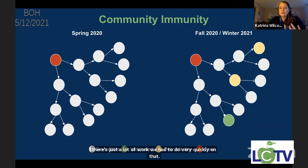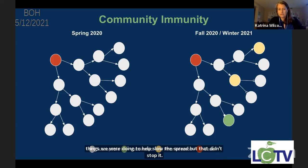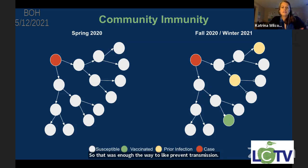And then we started opening things up, and we're using masks and testing, contact tracing, all those things we were doing to help slow the spread, but that didn't stop it. So that wasn't a way to prevent transmission. As things went along in time, we were making it slower to go from person to person, but we weren't preventing it completely.